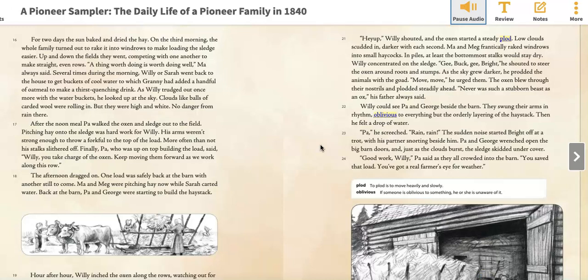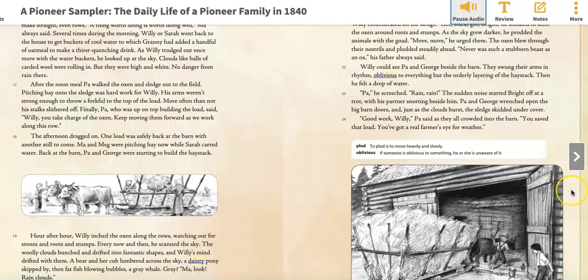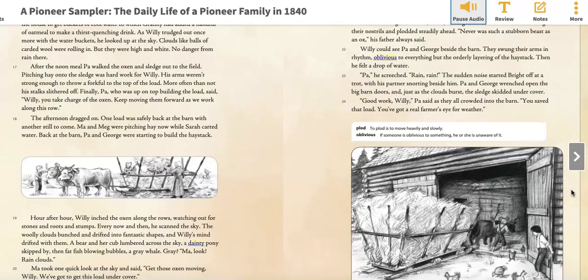Then he felt a drop of water. "Pa!" he screeched. "Rain! Rain!" The sudden noise started Bright off at a trot, with his partner snorting beside him. Pa and George wrenched open the big barn doors, and just as the clouds burst, the sledge skidded under cover. "Good work, Willie," Pa said as they all crowded into the barn.